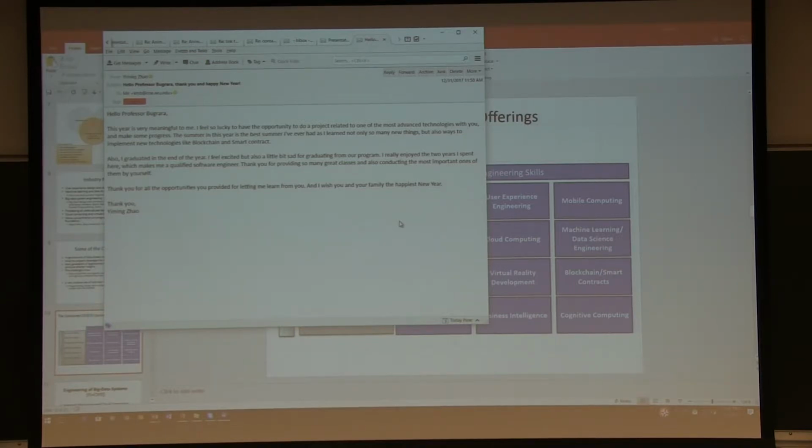Thank you for providing so many great classes and also conducting the most important of them yourself. Right. So this is her feeling after she finished. She has a great job offer, $100,000 starting salary, right? And she will be starting next month, having done all the work that's necessary. So what's at the heart of this? I'm going to just show you one of the projects that she worked on.